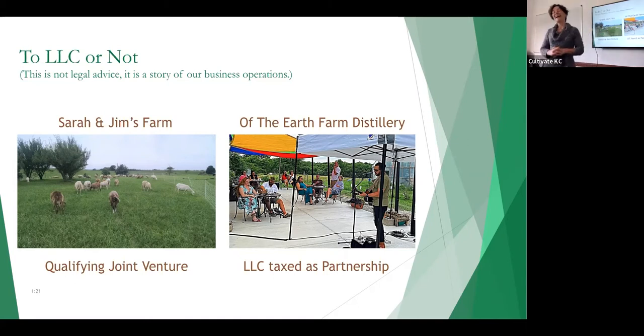But since we have much greater risk, because we also have product liability and all this sort of thing, we have formed an LLC. It is taxed as a partnership because it's just Jim and I. We could have other members in our partnership, we haven't at this point. We could also have an S Corp and have additional protection, but we've chosen just to go with the LLC, taxed as a partnership.